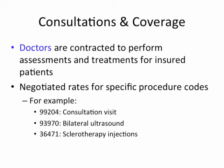Well, we were talking about consultations and insurance coverage. On the doctor side of the equation, doctors see patients and perform procedures. Taking histories and doing physical exams are also considered procedures for the sake of billing.